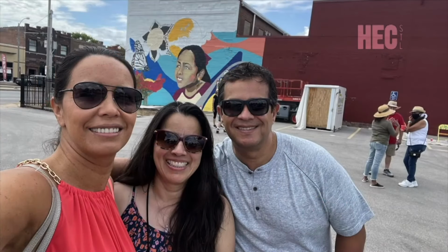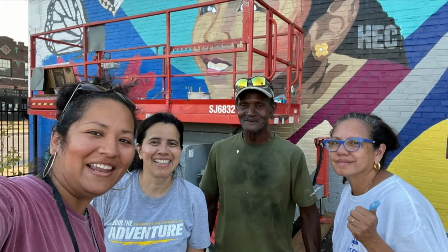We had so much feedback. Everybody that walked by was always saying, "Oh, that's beautiful. Thank you for doing it." One guy in particular said that he loved the fact that the girl in the mural was of darker skin. He loved that, and he said because he doesn't see that ever.